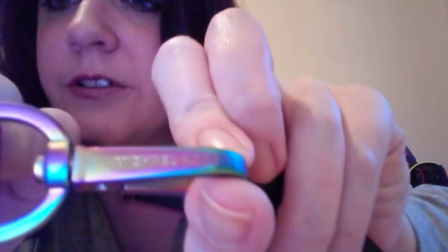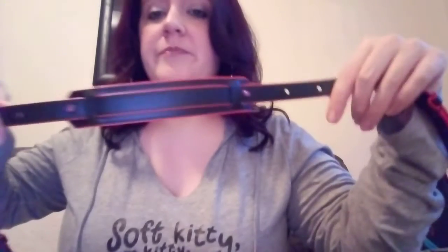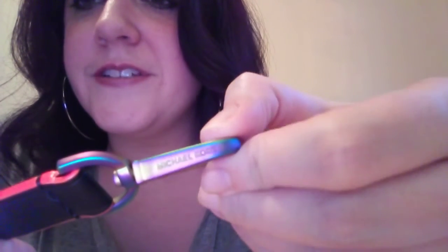This is the Michael Kors. So pretty. Oh my god, it's just so gorgeous. I just know this is going to chip in time, but I don't mind. I know that sounds crazy. There we go. On the other side, highlighted in this gorgeous bright orange trim. And even the studs are the iridescent metal.